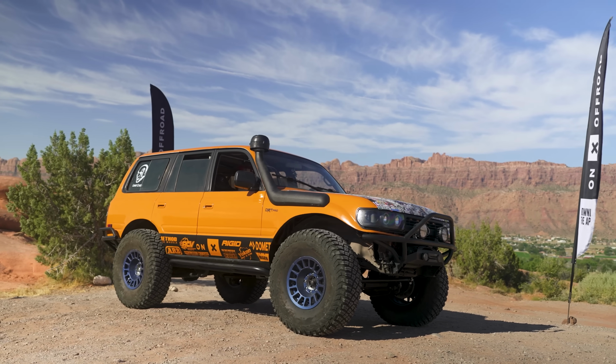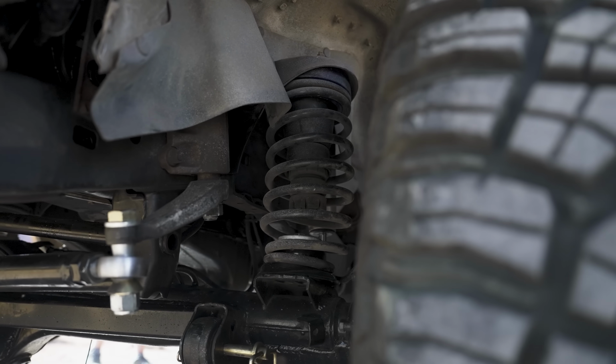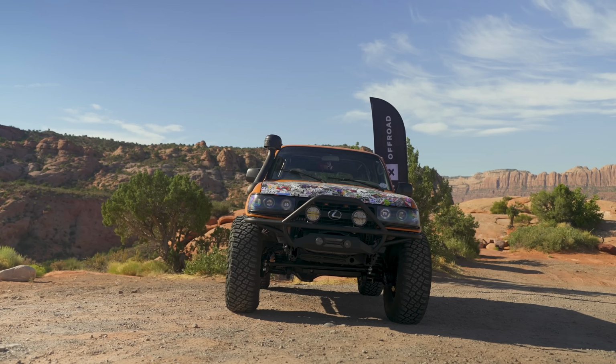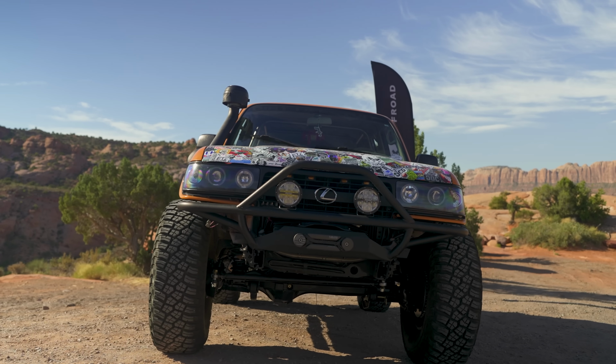A giant upgrade in the way this rides and handles was the Fox shocks. Getting rid of those completely factory 1997 Lexus shocks and upgrading those to a Fox shock was giant. Not only in the ride quality, but I've got a little bit more down travel. All the suspension geometry matches perfect with these shocks, and it's a really nice combo.